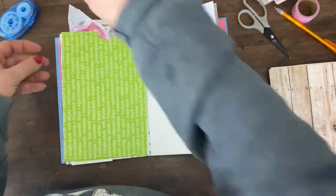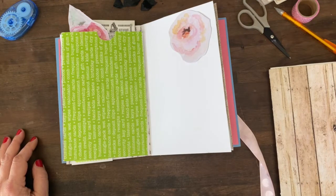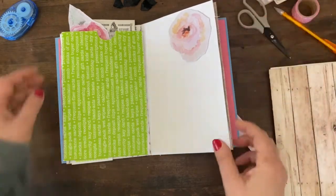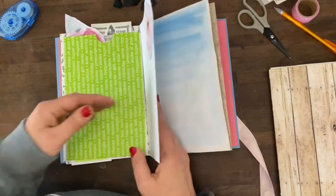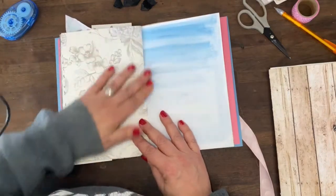This is great for vision boarding. If you're a designer or an artist, it's great to just put all of your fun ideas in. But you could use this for anything. Maybe you've got some thank you cards you want to send. You could put that in there as well.